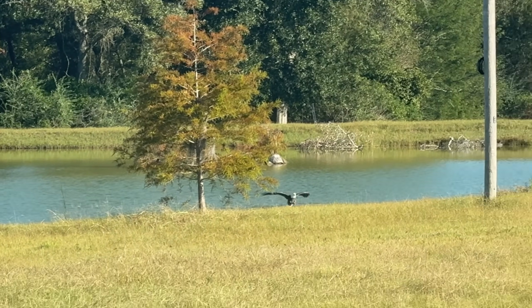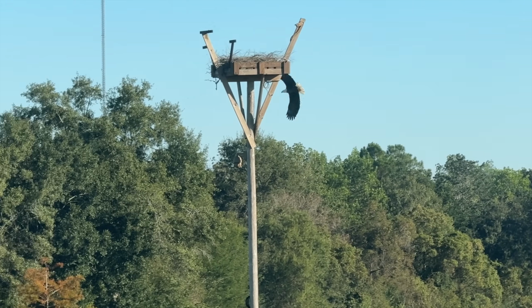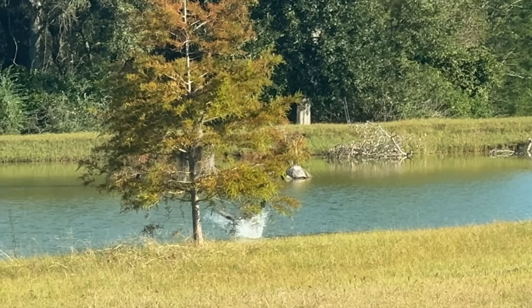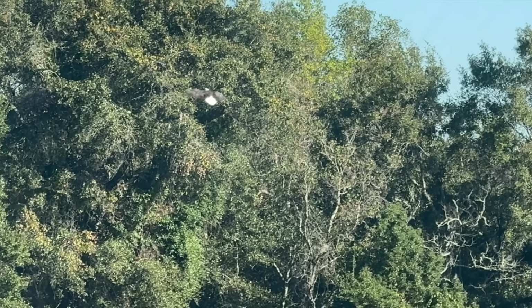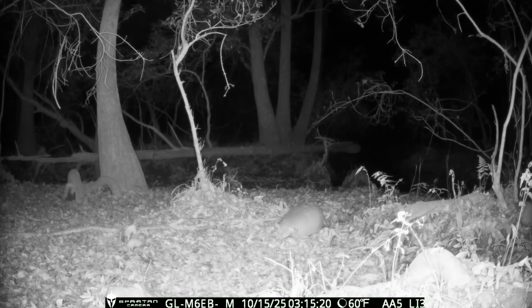He sits on that perch on the other side of the pond, and as those feeders go off, he swoops down to try to snag a bluegill or tilapia. And this guy's been pretty unsuccessful lately, and he usually gives 2 attempts per fly down. This time he came up empty-handed on both. Now let's check in on some of the other wildlife at the farm.